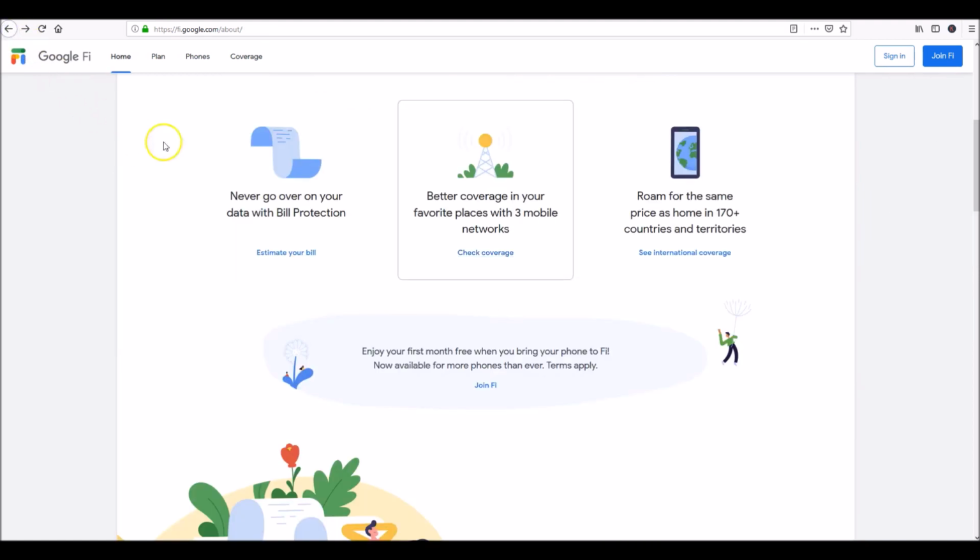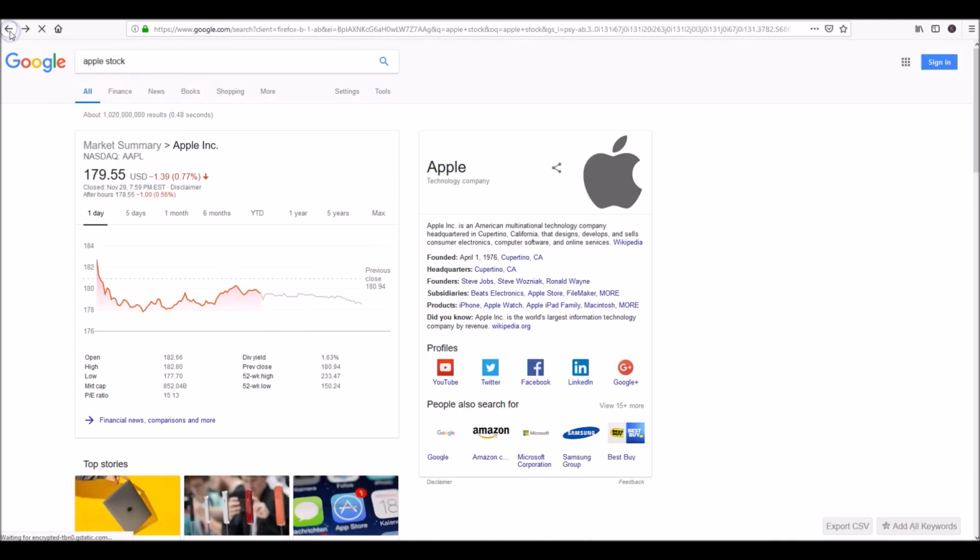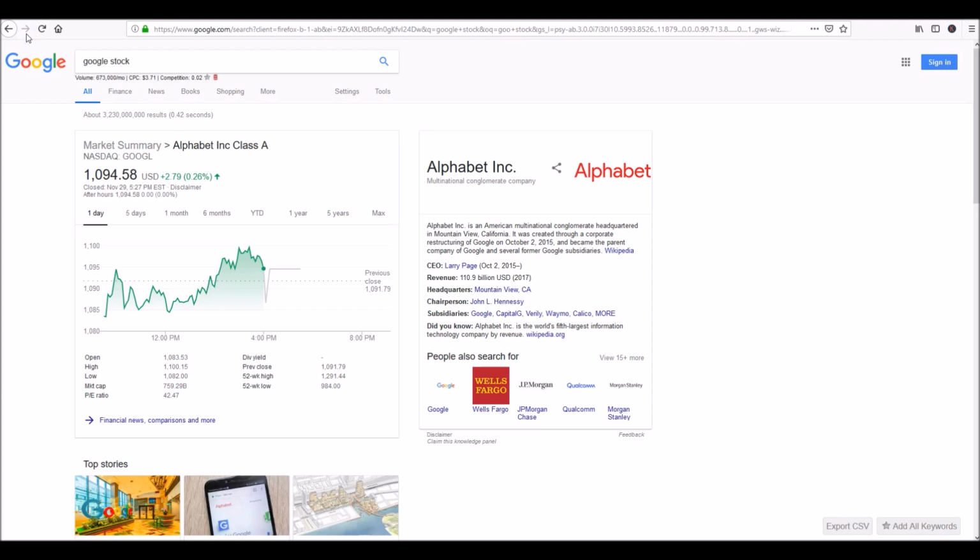So the way it works basically is, and here's another reason why you might want to look into Google Fi. One, they have deep pockets. When you talk about deep pockets, looking here at the NASDAQ, their stock price is $1,094. So if you were to buy one Google stock, it will cost you $1,094. Now, Apple, on the other hand, which is a humongous company, is $180 for a stock. So what it would cost you to buy 6 stocks from Apple will buy you 1 Google stock. So Google has deep pockets.